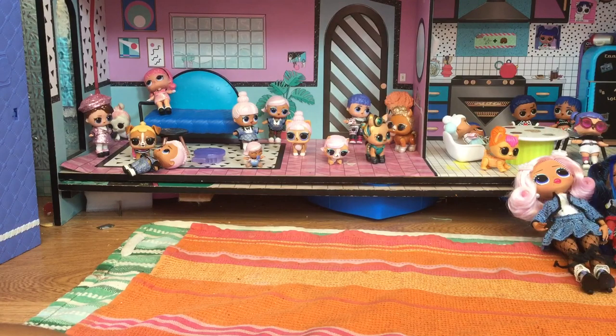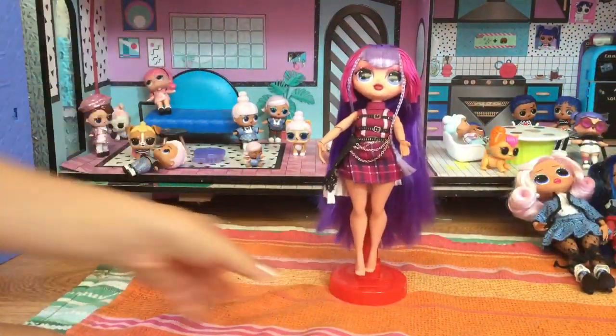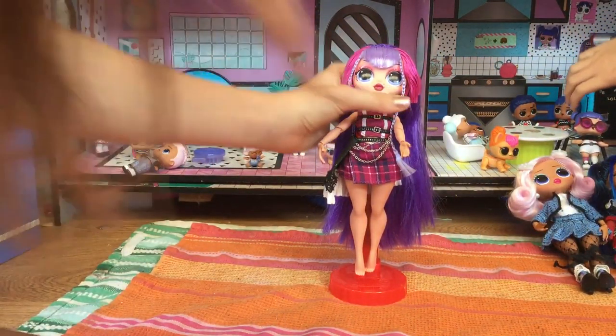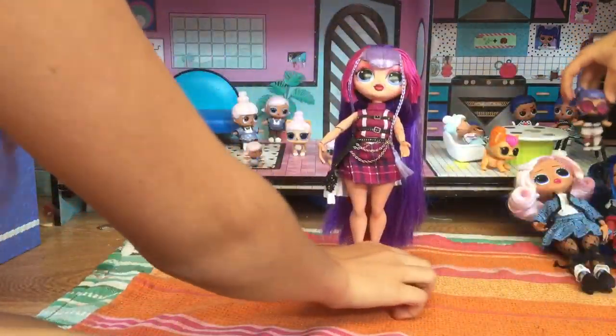I'm going to show you everything about her in her outfit. All right, so here we go. Hello, everybody, I'm an adventurous pirate. So she is adorable. Let's just start off with the hair, because the hair is stiff. We'll show her later, but her hair is amazing.